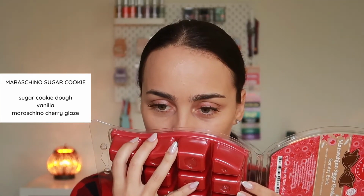Oh, this is actually really nice. I really like it. I don't think this is a favorite for me, but it's nice. I smell the vanilla. I definitely smell the maraschino cherry glaze in here. It's very sweet. It's really nice though. Oh, okay, hold on. I smell a little bit more sweetness. I smell a little bit more vanilla on the bottom, on the base of this. I really like it. It's not bad.